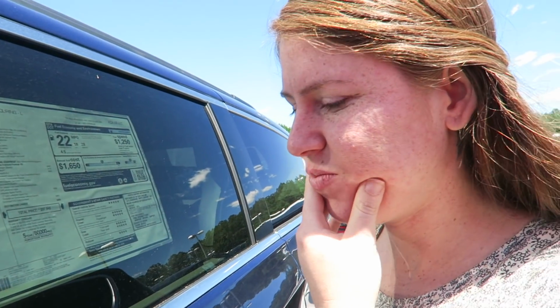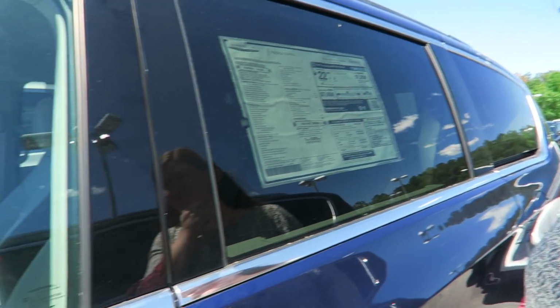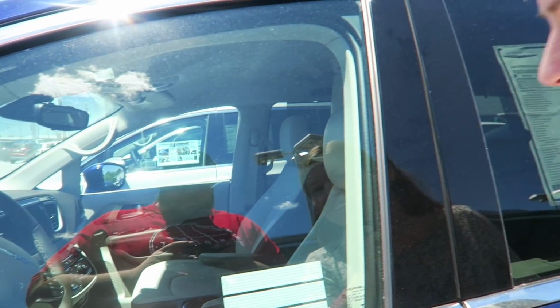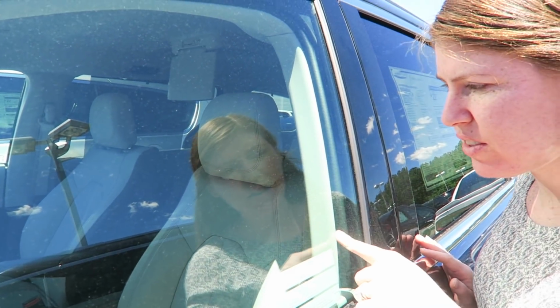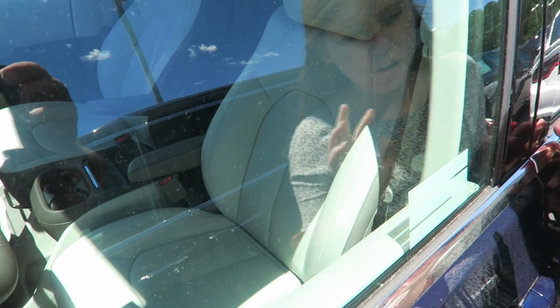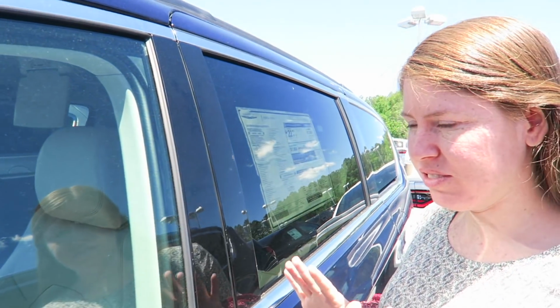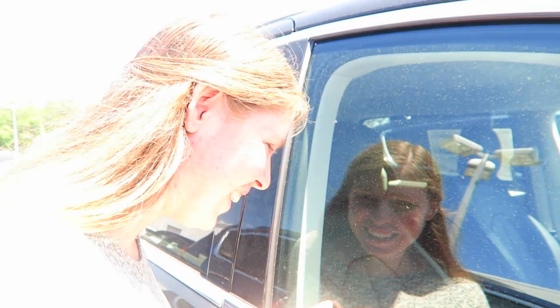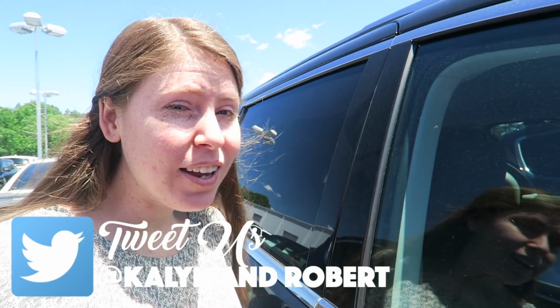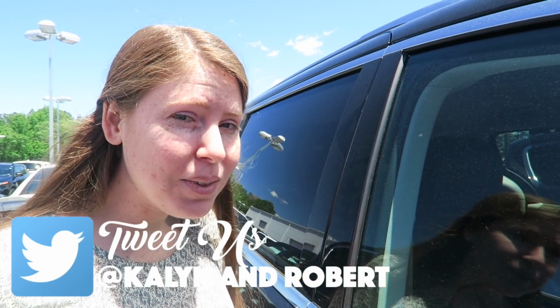Which color do you like the best, babe? This blue one. This blue one right here? Yeah. It's a really nice car, isn't it? Yeah, it's got like the white kind of seats and kind of like a gray brown leather, and I kind of like it. Oh, it's got heated butt seats. And why would you need heated butt seats? Because I'm from Florida and it's cold here and my bottom needs to be warm and cozy.